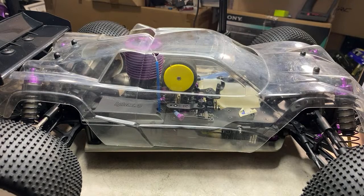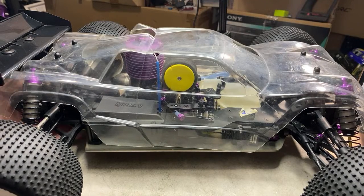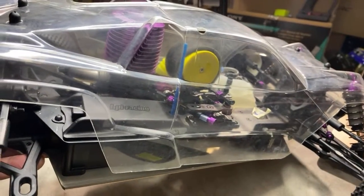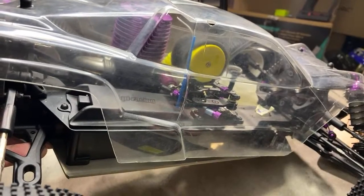All right, guys, let's do next, okay? Hellfire SS still got brake. I think the only thing it could be is the servo. There's literally nothing else it could be.